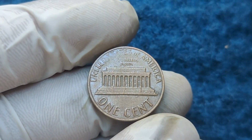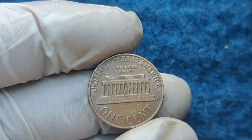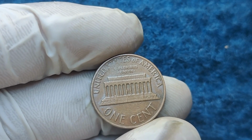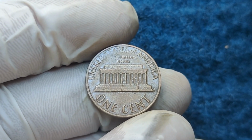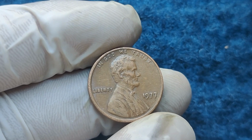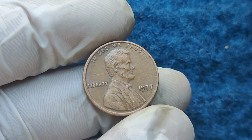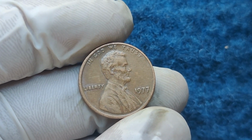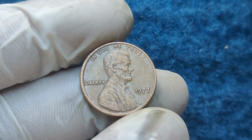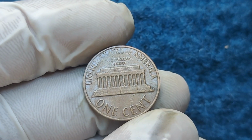Now, before you get too excited and start looking at every 1977 penny you can find, there's a catch. Not every 1977 penny with no mint mark is worth $1 million. The ones that fetch the big money are in mint condition, pun intended. We're talking about coins that have been preserved in perfect or near perfect condition, with no wear and tear, no scratches, no discoloration, and no dirt or corrosion. If your 1977 penny has been through the ringer, then unfortunately, it won't fetch you millions, but hey, it could still be worth more than the face value, so don't toss it out just yet.